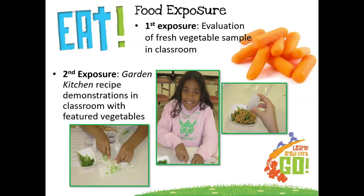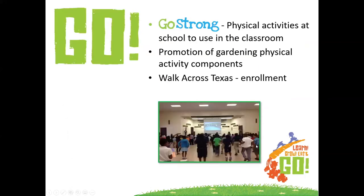It could be a volunteer that's trained to lead it. Sometimes we had our teachers that led it. And in some counties, we had trained master gardeners that Extension trained to get their food handler's license, and they did the training. So a lot of different ways those recipe demos were done, but the kids loved that.